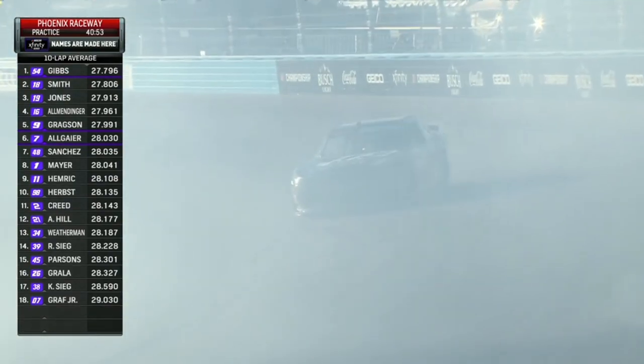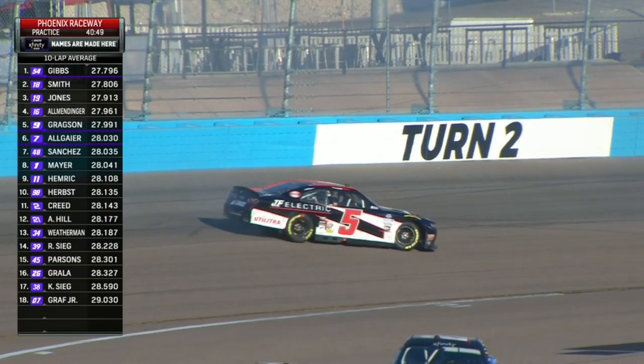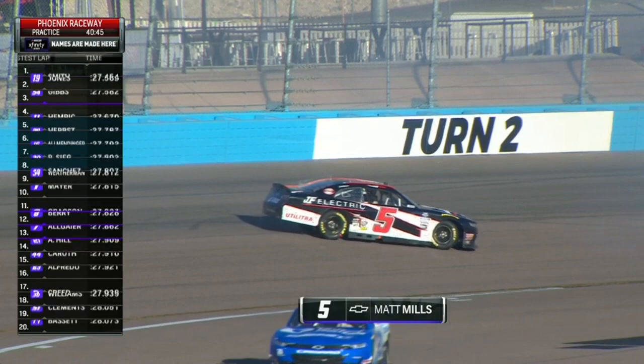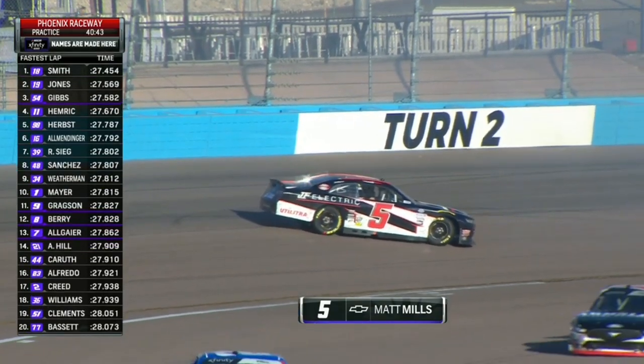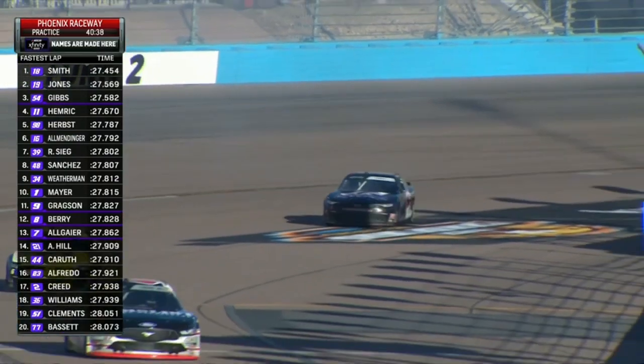Didn't even get to make, as we now have, I think, a spin on the racetrack. It's hard to tell with all the smoke. I think we're going to see a car sitting in the middle of it. Sure enough. Yep, that's the five, and Matt Mills brings a caution out here under this practice session. Matt from Lynchburg, Virginia, will get that one straightened back out, make his way onto pit road.